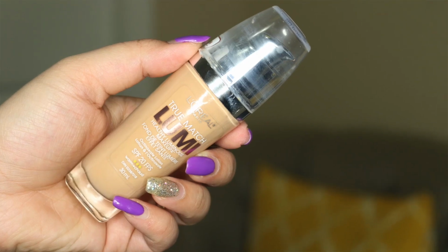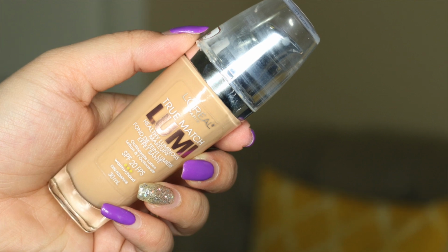So moving on, like the L'Oreal True Match Lumi Cushion Foundation, I have another foundation which is L'Oreal True Match Lumi Foundation. Don't get confused because both are Lumi. This is True Match Lumi and the other one is True Match Lumi Cushion Foundation. I like this one as well, and it gives a little bit more coverage than the cushion one, and I absolutely love this foundation.